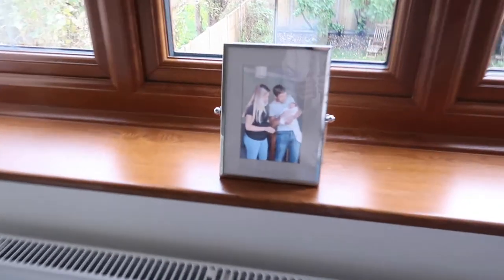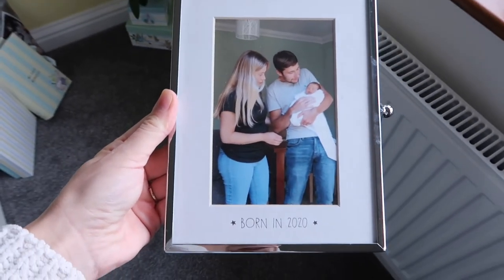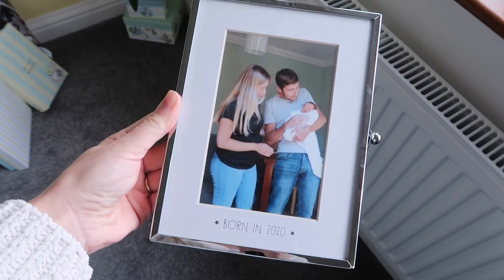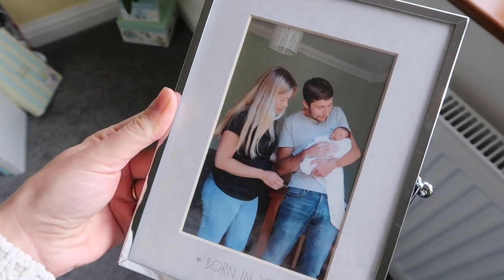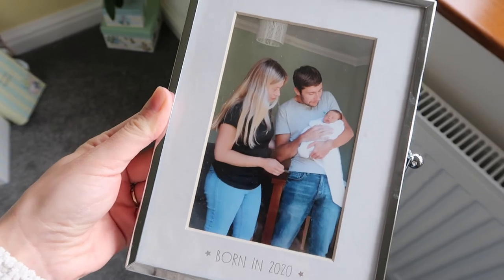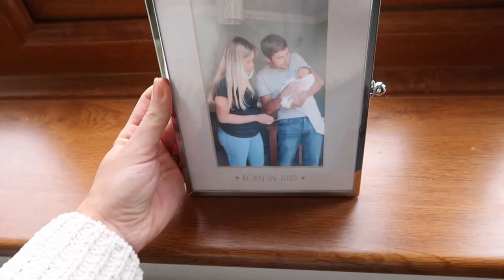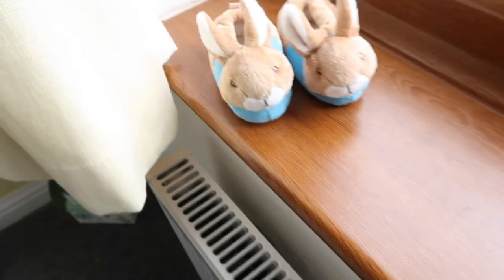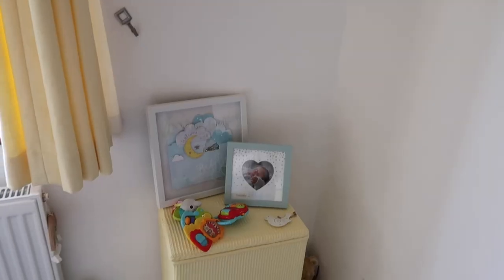So it's very coordinated, and it looks really nice with his yellow curtain. And I've got to say, on the windowsill we have this photo frame that my friend got us, born in 2020. This picture was taken the day after Elliot came home, because he spent 5 days in hospital. So yeah, that's on the windowsill there. And there's just some little Peter Rabbit slippers. I try not to put too much on the windowsill.